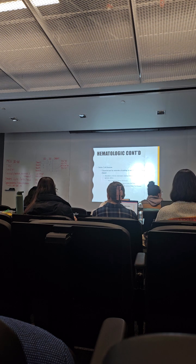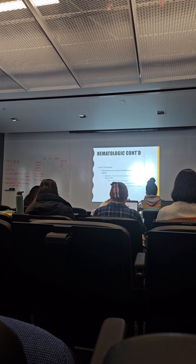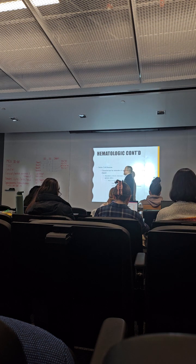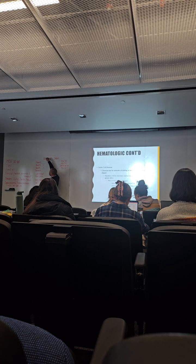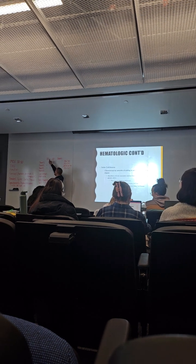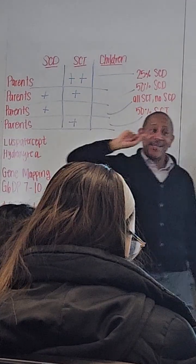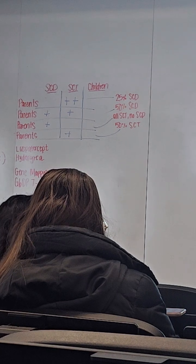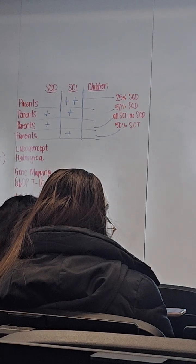So if the person has sickle cell disease, that means that the person has two copies of the sickle cell gene, one from each parent, okay? If it's a disorder, that means that the person acquires two, one from the mother, one from the father. If the person has sickle cell trait, that means what? They're a carrier. The person only has one copy. Okay?